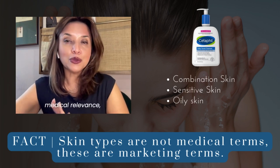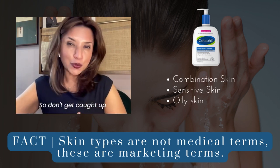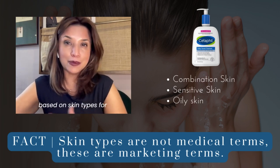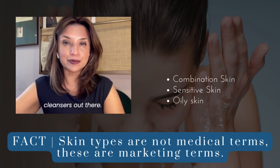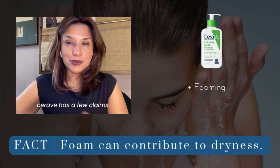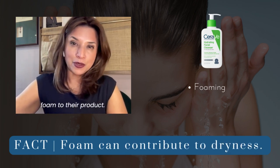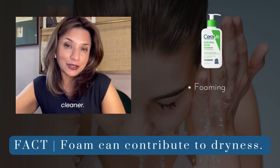There's really no medical relevance, however. So don't get caught up in wasting your time on the claims that are made based on skin types for different types of cleansers out there. Now, CeraVe has a few claims to it. The first one is foaming. Some people just like a foam to their product. It makes them feel cleaner.